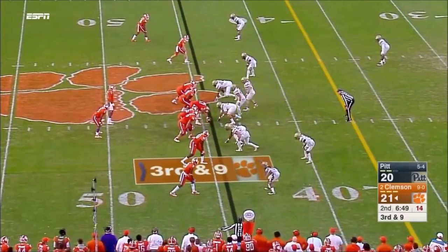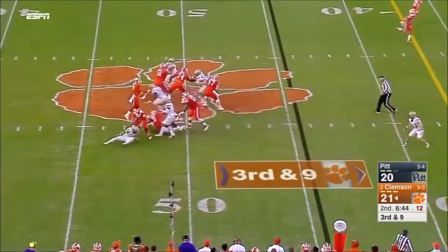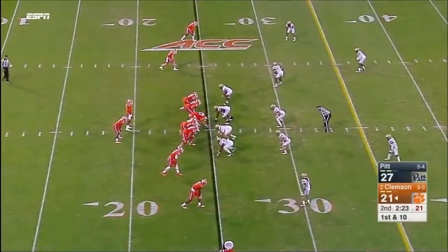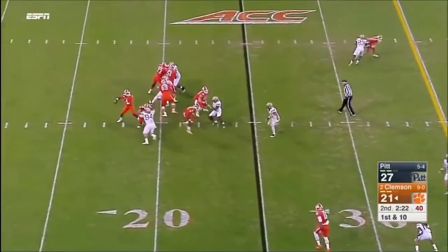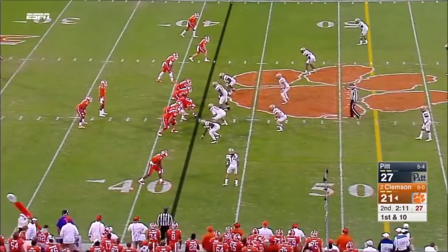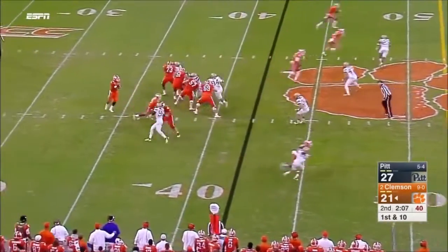It's like a pressure look here from Pitt. They're coming. Watson throwing. Too high. Tipped and intercepted. LaShawn McCoy went off for 148 yards on the ground. Here's Watson to throw. Able to hook up with Mike. On a different route with Mike Williams. A little out route into the voided zone for a big first down. 17 yards on the play.